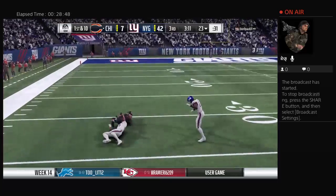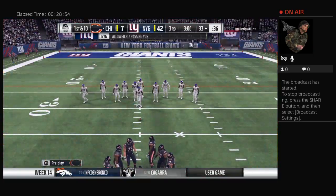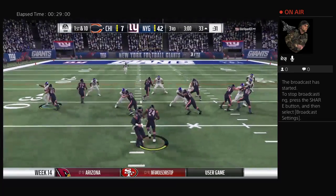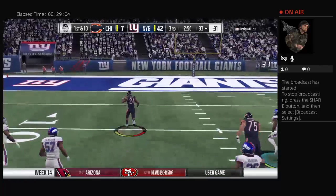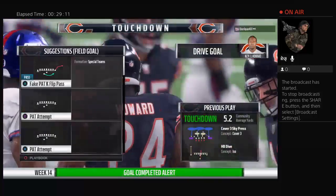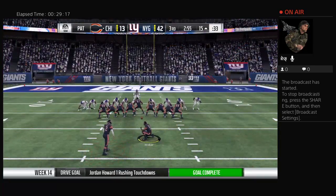They've got his man, complete. A huge play there for Chicago. 45 yards. The last drive he threw the pick, but he's not shy. He's going downfield again there. And you can't be, because if you back off after throwing an interception, your whole game plan just goes right out the window. Touchdown, Chicago! Jordan Howard, his 6th touchdown of the season. And the Bears are in for 6.